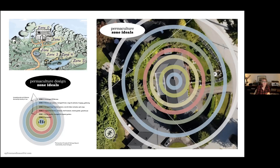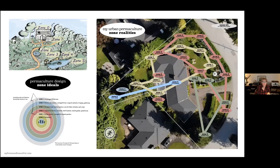But this is the city, so this is what we ended up with: a very messy but lovely non-concentric overlapping circles and straight lines. And we put things where we could, where we were allowed to, because when we moved into this home 21 years ago, it had been renovated. There's sewer lines, there's sidewalks, there's paving, there's rules, there's neighbors, there's fences, there's bylaws, there's all kinds of things. And this is what you get. And that's totally fine. We still can get what we want. We haven't quite finished yet. But this mess, this beautiful mess, is what you get in urban permaculture.